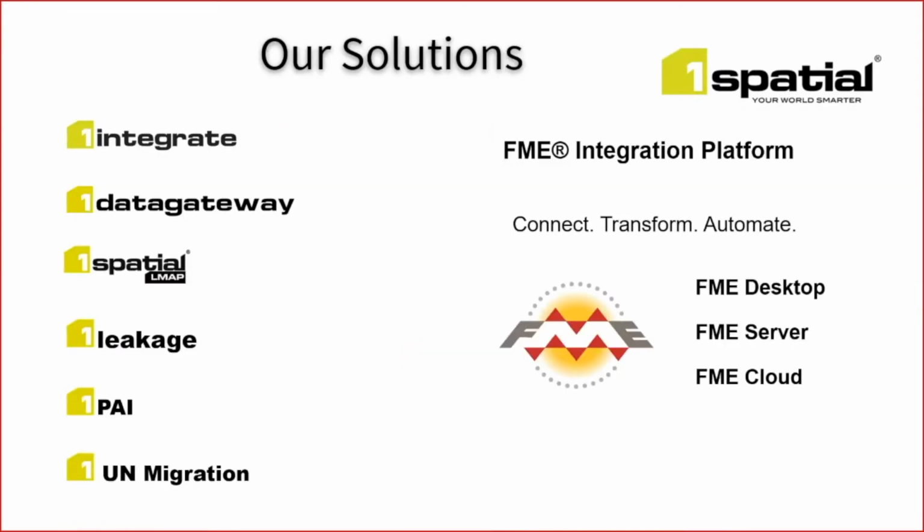As you see with our solutions, we have One Integrate, One Data Gateway, OneSpatial, LMAP, and One Edit. A recent package featured in the latest Position magazine covers leakage, positional accuracy improvement, and UN migration. As I mentioned, today's presentation will mainly be on our FME products, FME Desktop, Server, and Cloud, and we'll go through that in a bit more detail.